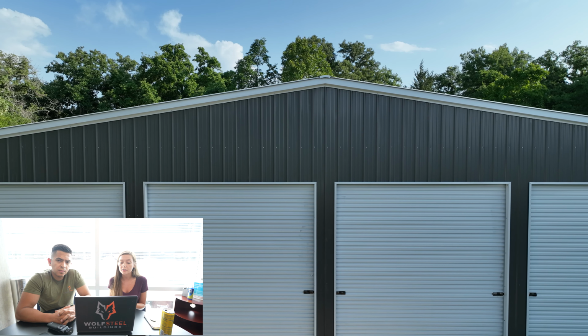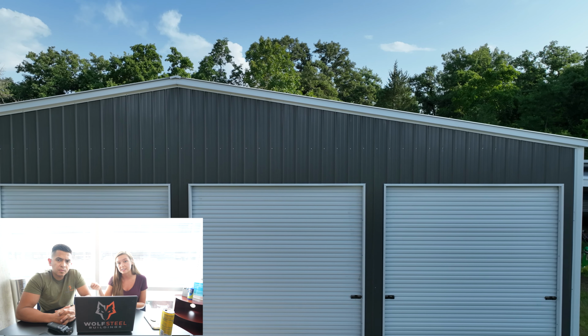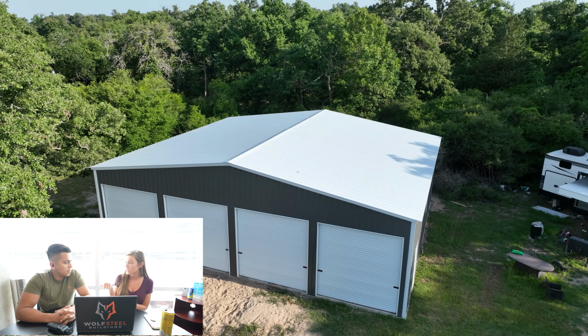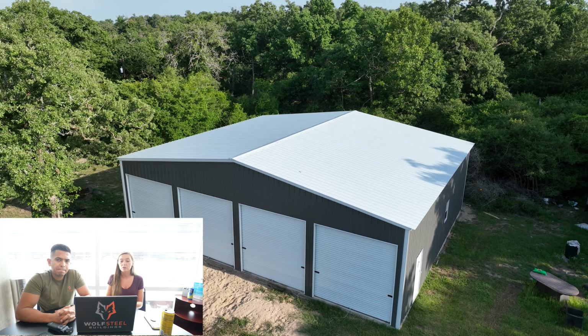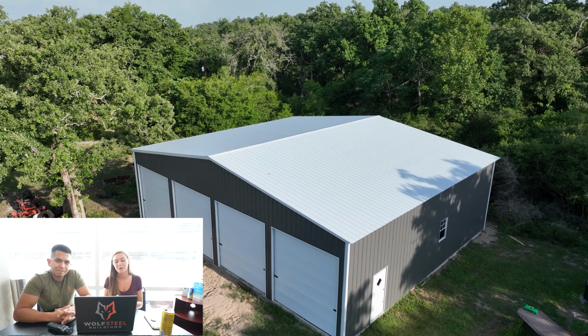Those are our standard storage unit doors. They lock from the outside with the slide lock. They coil right at the top. You made a video actually about it. And they are not compatible with electric door openers.